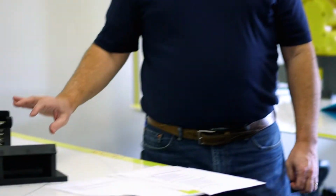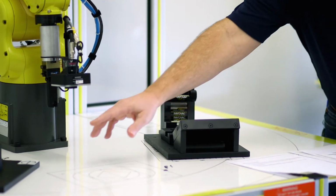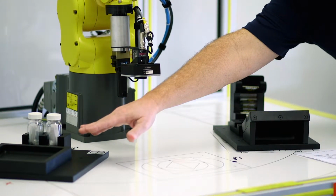We also have prepackaged labs provided by FANUC that are used in training students to operate the robots. We have our battery packing system and a pill sorting system.